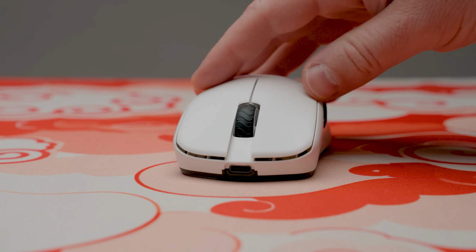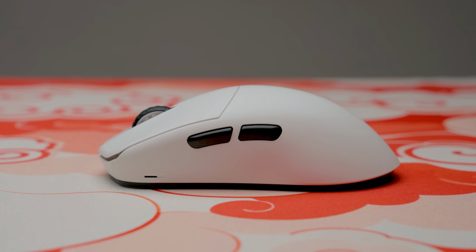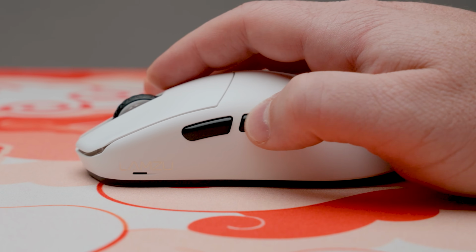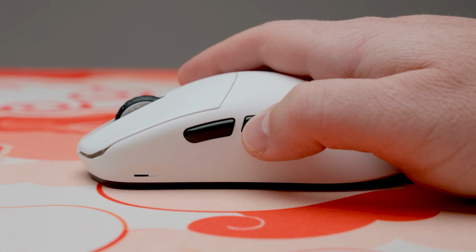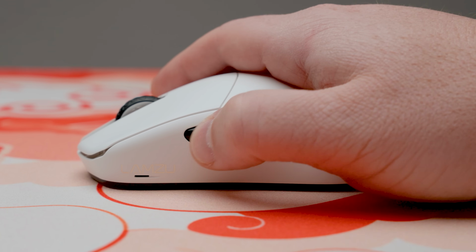The size and placement of the side buttons really fit the shape of the mouse, and the implementation of them as you're using them really does feel as good as it gets. You get practically no pre or post travel, no matter where you're pressing it from, all the way from back to front. They're very lightweight and snappy, and there's not any noticeable rocking on the side buttons front to back.